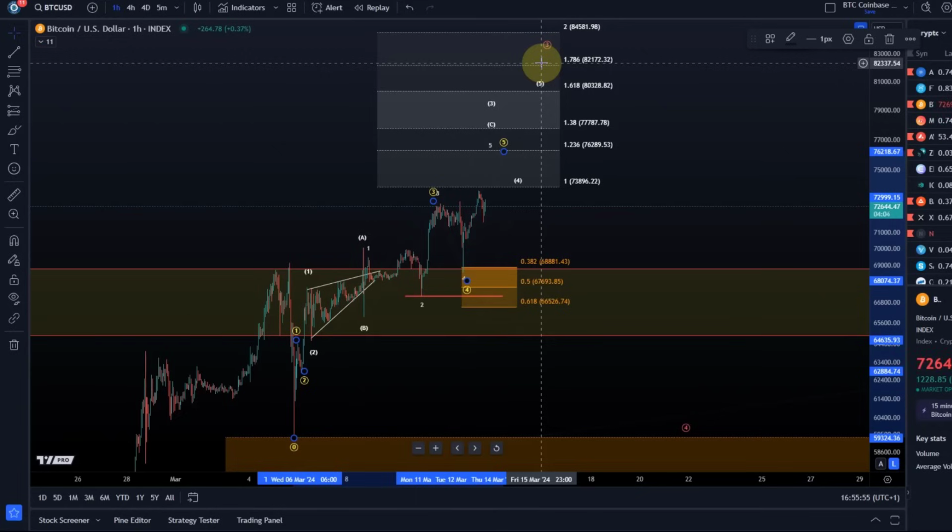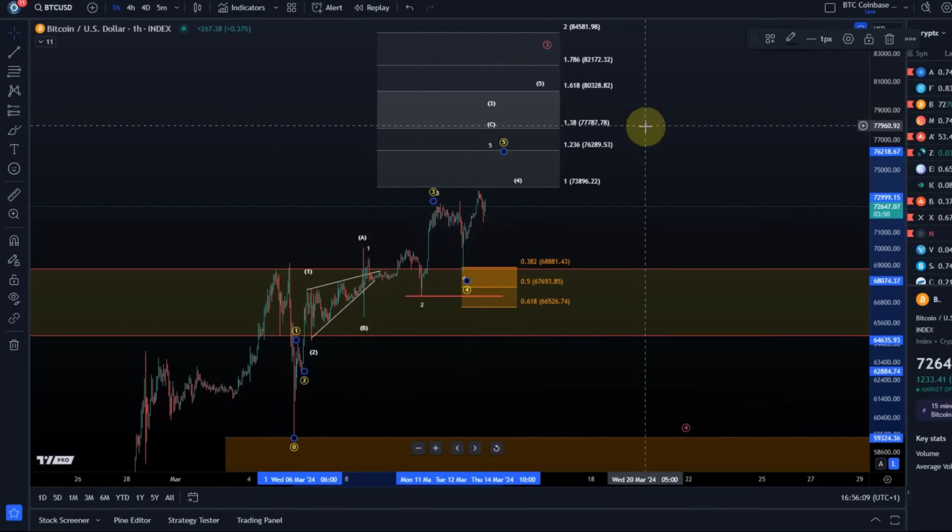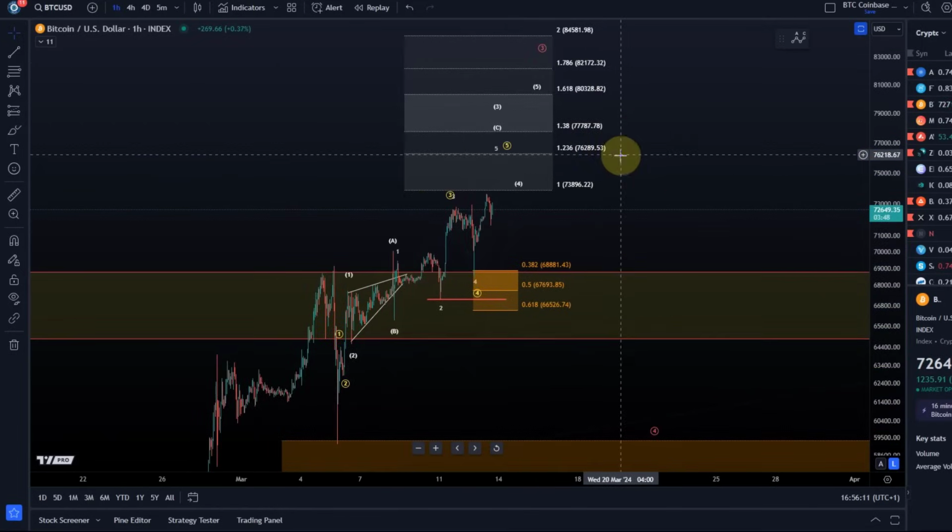However, these targets remain relevant and realistic as long as no support level is broken. I hope that's very clear. And so you need to think about what that means for your portfolio. There might be people who just don't care.